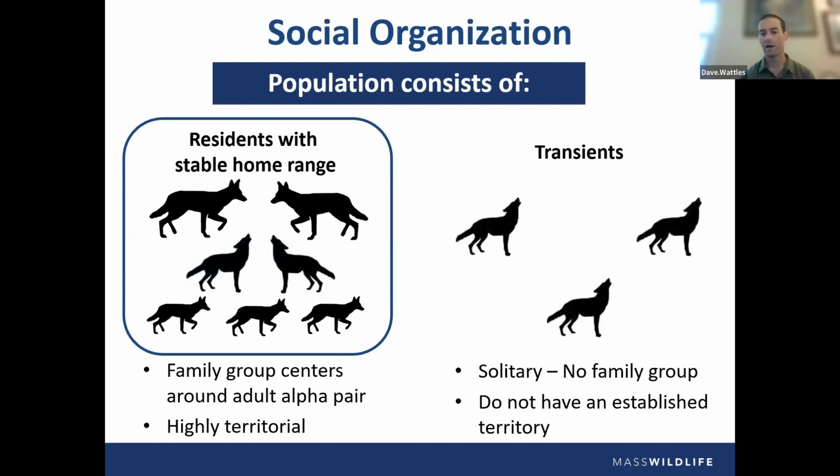Another key component of coyote populations are transients. These are individuals that have dispersed from their family groups and are constantly trying to establish and find a territory of their own and find a mate. They're solitary and they live kind of in and amongst all the different territories of different family groups, trying to scratch out a living. And again, constantly trying to find a mate, which is key in terms of how coyote populations function and why they're so resistant to management in mortality that we'll talk about later.